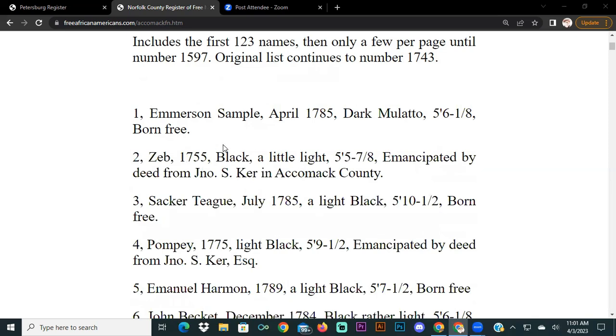All right, our first person on the list is Emerson Sample, born in 1785, dark mulatto. He's 5'6 and 1/8, born free. Just pay attention when I say if they're emancipated or born free. As we get through this, I'm going to give you my opinion on what I think this might be.